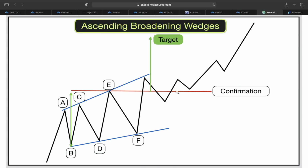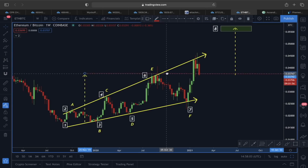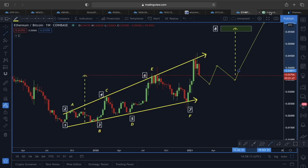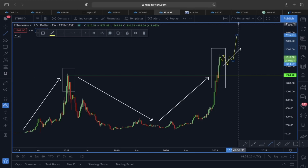Look at this confirmation line here from this point E area. This is exactly what we are also looking at for Ether, because now if this Ether Bitcoin price is going to play out just like with this ascending bottom type of scenario, then you can see the upcoming days for Ether could be very, very bullish compared to Bitcoin. So this is why I'm very excited for this upcoming Ether move in a bigger time scale, guys.